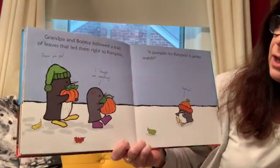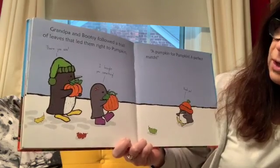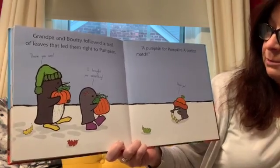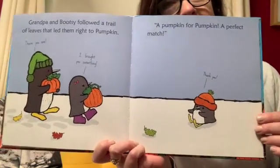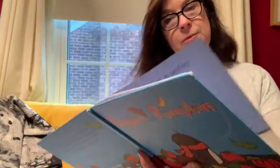Look at that crate full of fall-colored leaves. Grandpa and Bootsy followed a trail of leaves that led right to Pumpkin. "There you are. I brought you something. A pumpkin for Pumpkin, a perfect match." "Thank you," says little Pumpkin. But where are those leaves leading them to?